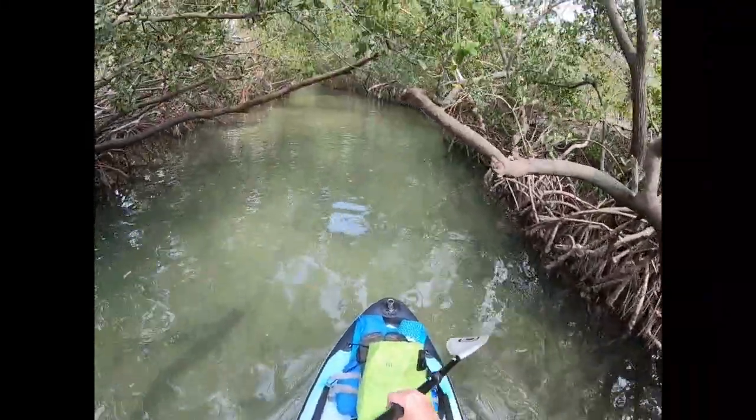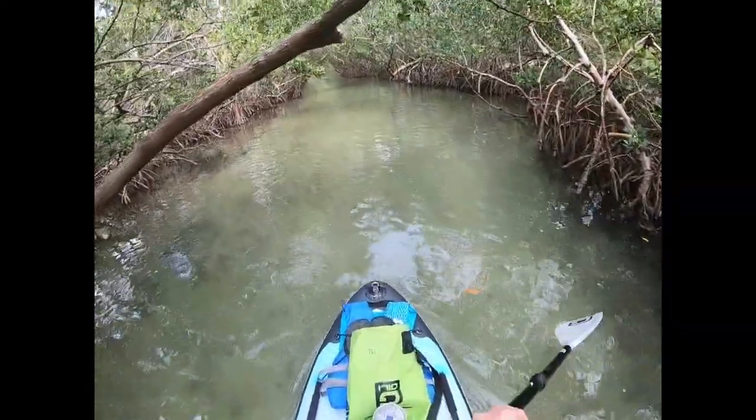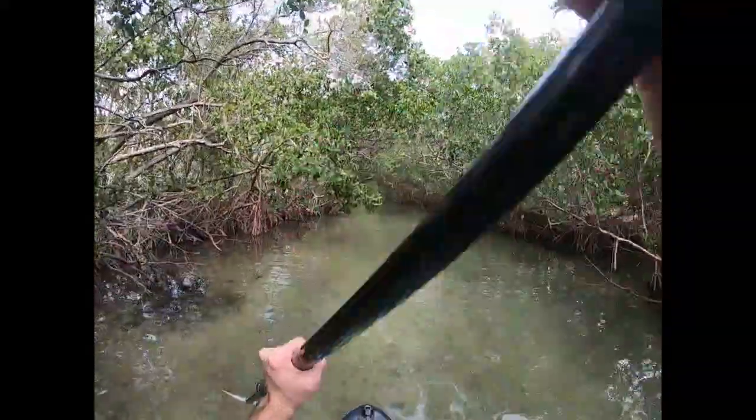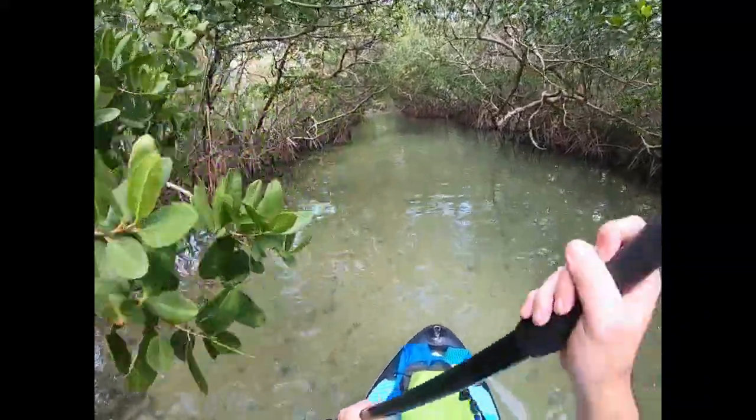Jellies, right under my board. Another jelly. There's jellyfish everywhere today. Must be jellyfish season or something like that. Who knows?